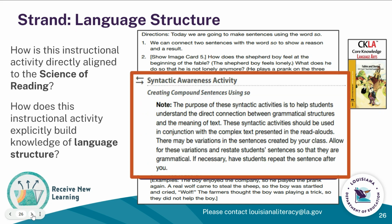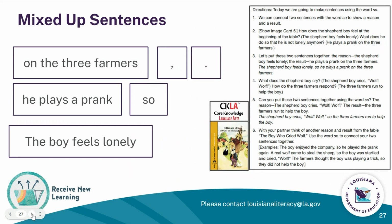Also, be sure to notice the call-outs and additional resources within your own high-quality instructional materials. For example, this call-out explicitly outlines the importance of this syntactic awareness activity and how students can learn to create compound sentences using the word so. To strengthen the implementation of this activity and increase student engagement with language structure, the teacher might choose to add an activity such as mixed up or scrambled sentences to this instructional activity.